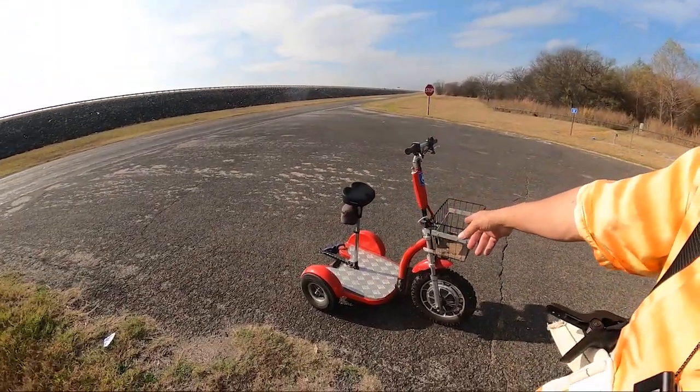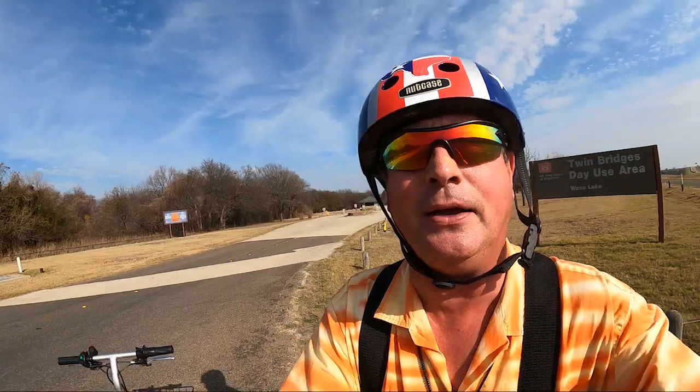I have Little Red, the high-speed mobility scooter. I have the GoPro Hero 9, Max Lens Mod enabled. Best of all, I have you. So let's go take a little ride through the Twin Bridges Day Use Area.